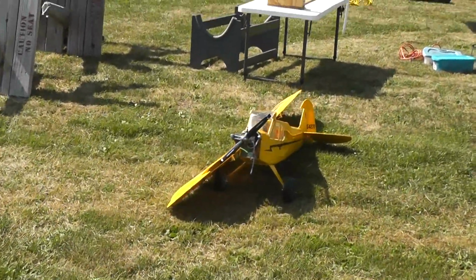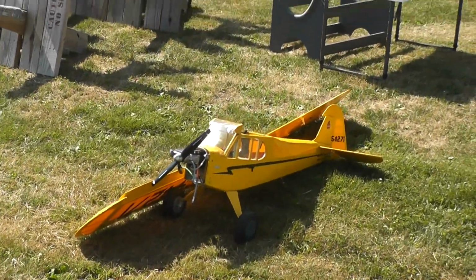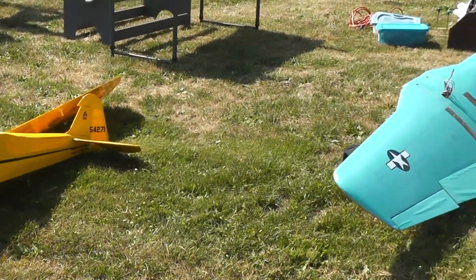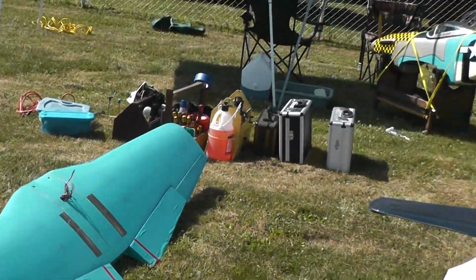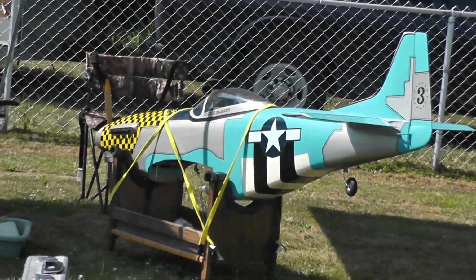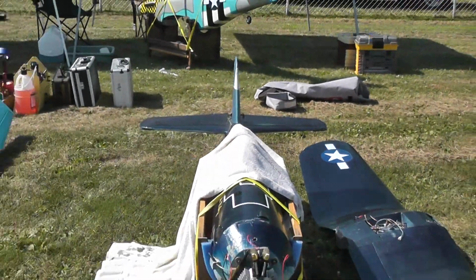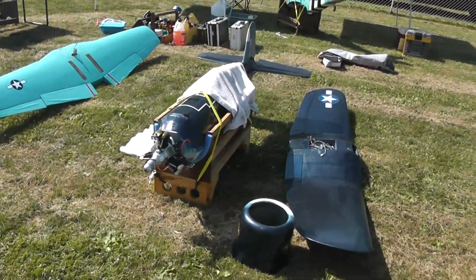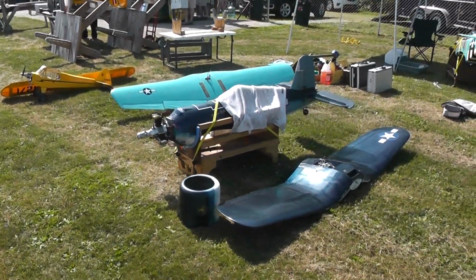And these guys are getting ready to be assembled here. Got another Cub. These seem to be pretty popular this year so far. Another Cub. And then there's a big old wing for that bad boy over there. Look at that. Gorgeous looking plane. We got a Corsair over here. Just need a wing assembly and we'll be good to go. Can't wait to see these either. We're going to get some recordings of these.